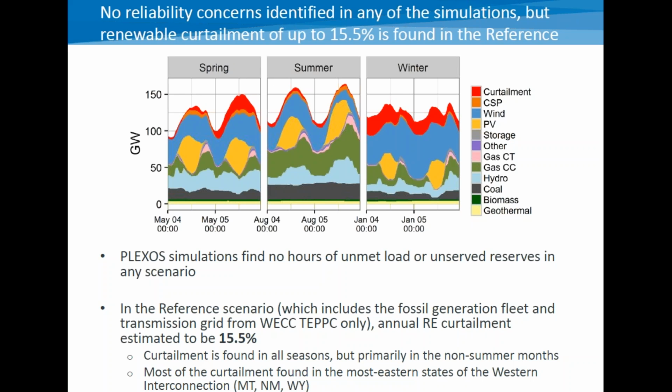Curtailment can occur for many reasons. One reason could potentially be insufficient transmission to get that wind from where it's generated to where it's needed. Another reason could be the inability of other generation sources, such as coal, to turn down and accommodate this renewable energy. This slide also notes that most of the curtailment is found in the states, from our map, if you remember, the states with the highest penetration of wind, including Montana, New Mexico, and Wyoming.